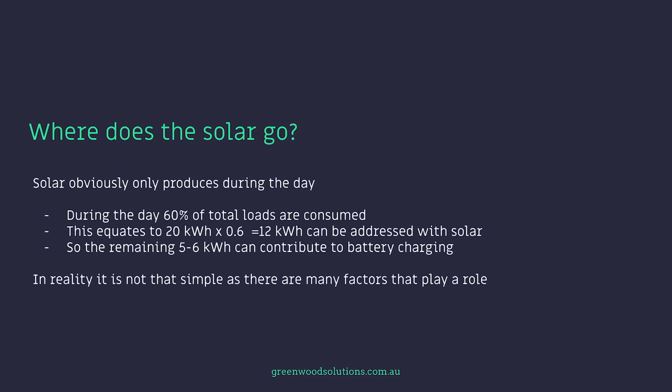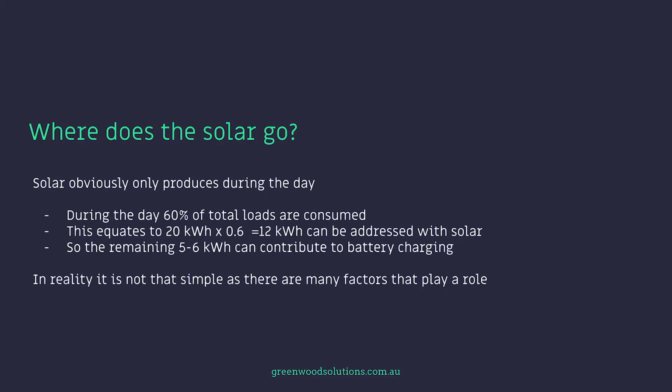Solar obviously only produces during the day. So during the day, 60% of total loads are consumed. This equates to 20 kilowatt hours times 0.6. So we're looking at 12 kilowatt hours can be addressed with the solar component. So the remaining 5 to 6 kilowatt hours can contribute to battery charging. So remember, you're producing about 17 to 18 a day on average. In reality, it is not that simple, as there are many factors that play a role.